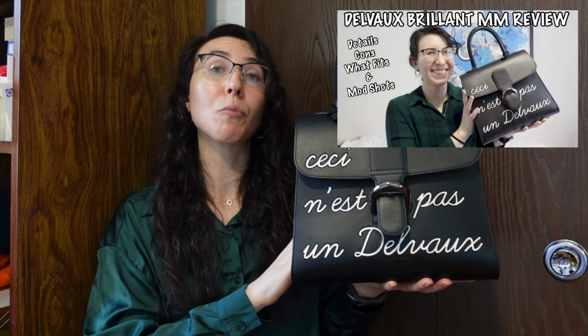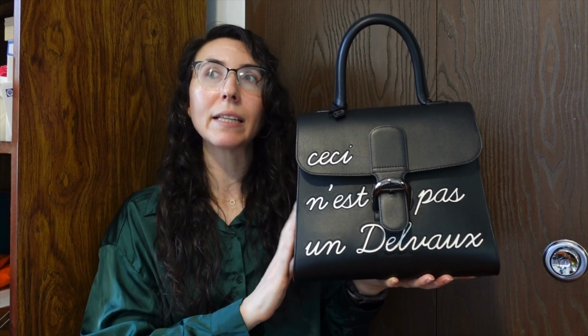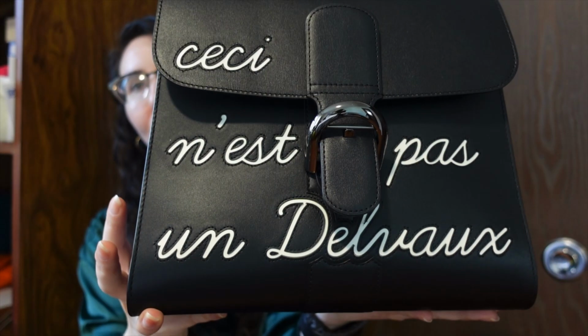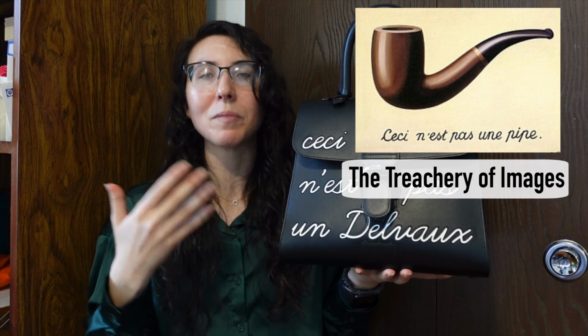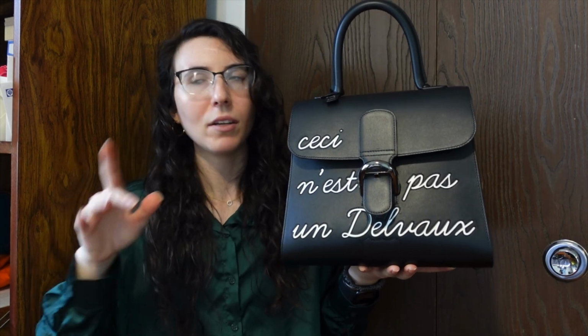I also did an in-depth review about this bag and what it fits, what it looks like on mod shots and stuff. I took this bag with me to Italy last year, and I love it so much. As you can see here, it's got the writing in French, Ceci n'est pas un Delvaux. This is not a Delvaux. It is a play on the René Magritte, Ceci n'est pas une pipe. This is not a pipe. The surrealist painter from the surrealist movement who made the surrealist painting.